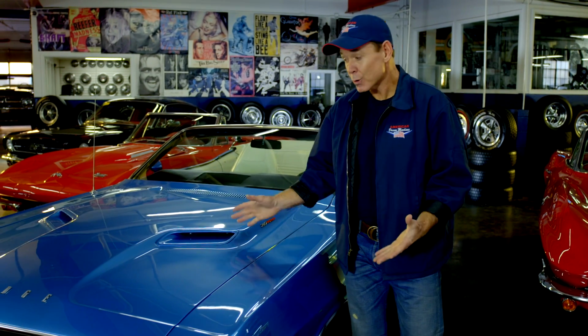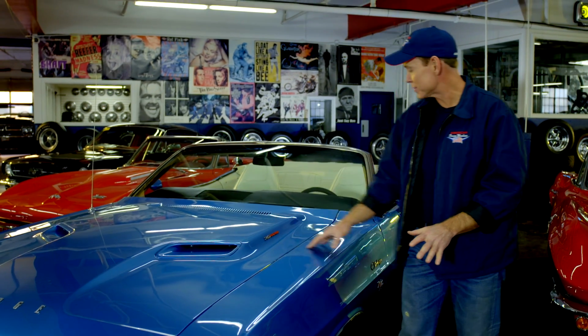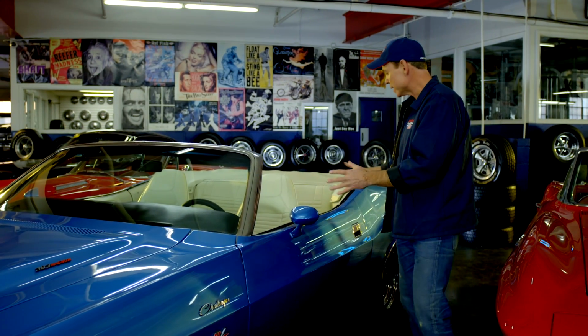Old cars are awesome. I love old cars. But old cars are going to drive like an old car. The suspension is older technology. The body lines might not fit quite as good as a new car. The rubber and trim is not going to be quite as airtight going down the road.